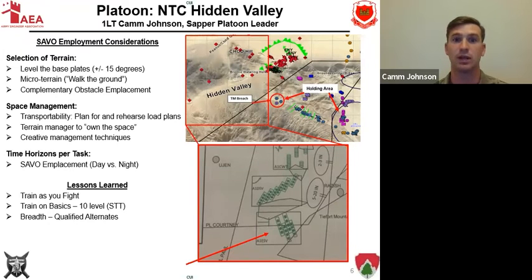And then lastly, we recognized that we just need to be creative when it came to space management. One technique one of our gunners came up with was just using the spent Miclic tubs as SAVO base plate holders to transport, rather than having these LMTVs run them back and forth.